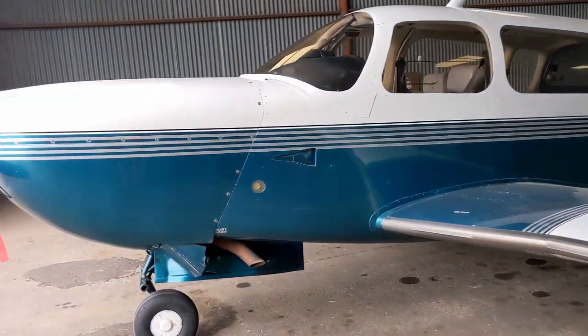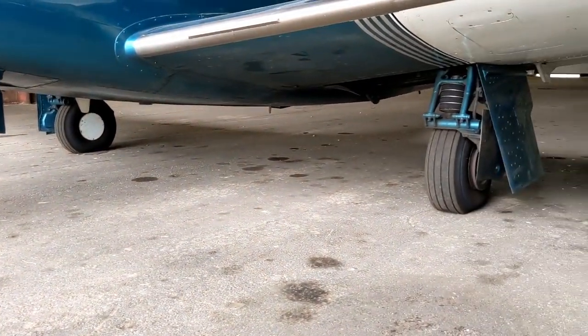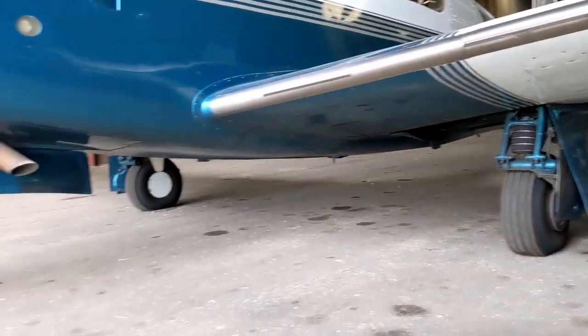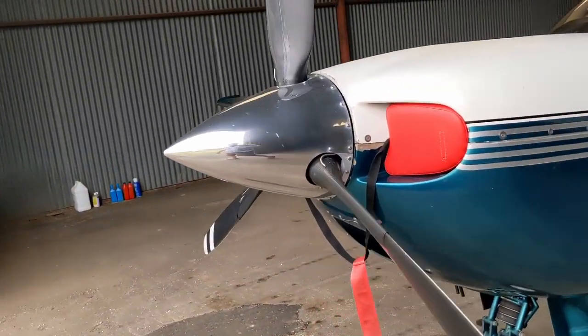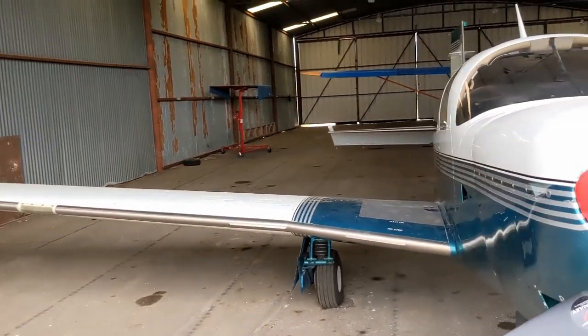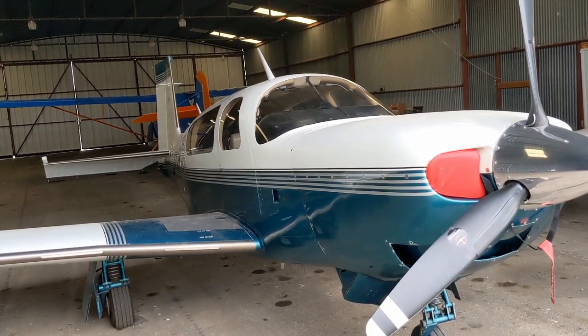Alright, coming through here. Underside's clean. See there. And new main tires as of about a year ago, and the front tire was just replaced not too long ago. Alright, we'll jump on inside and talk about what you can see on the avionics and interior. Be back in a second.